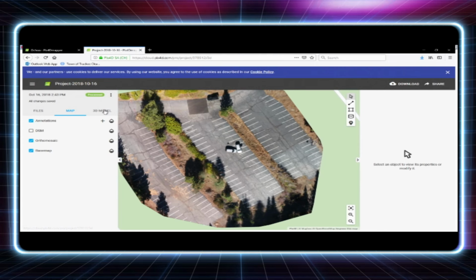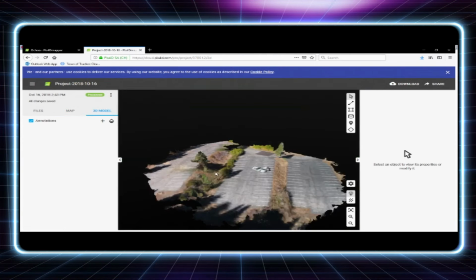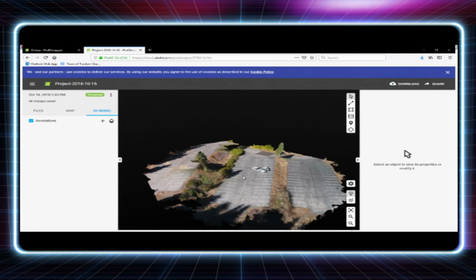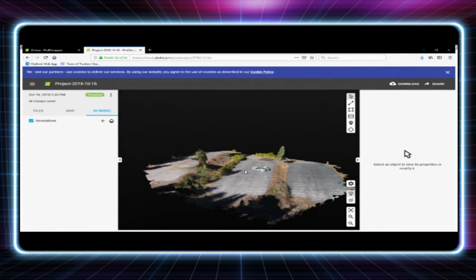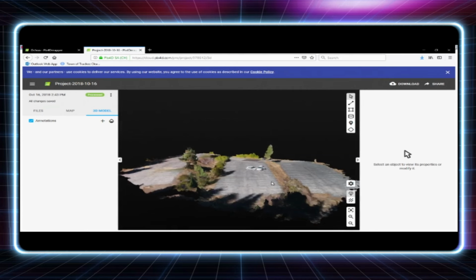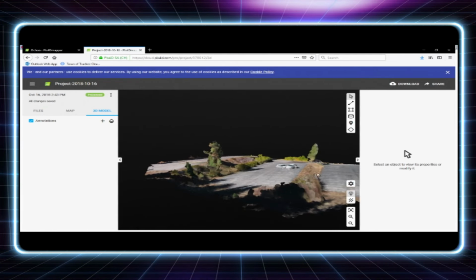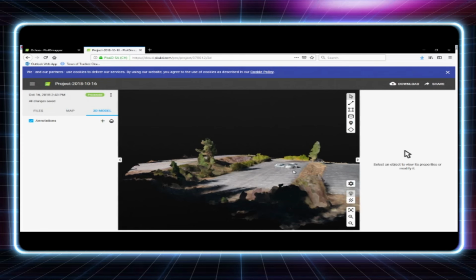So this will be a 3D model. Again, this was a very quick overflight, so we didn't do a lot of secondary photos to enhance the 3D quality, but for a 10-minute flight, it's pretty incredible what this captures on a 3D level. You can see the terrain difference and the elevation between the three parking lots.